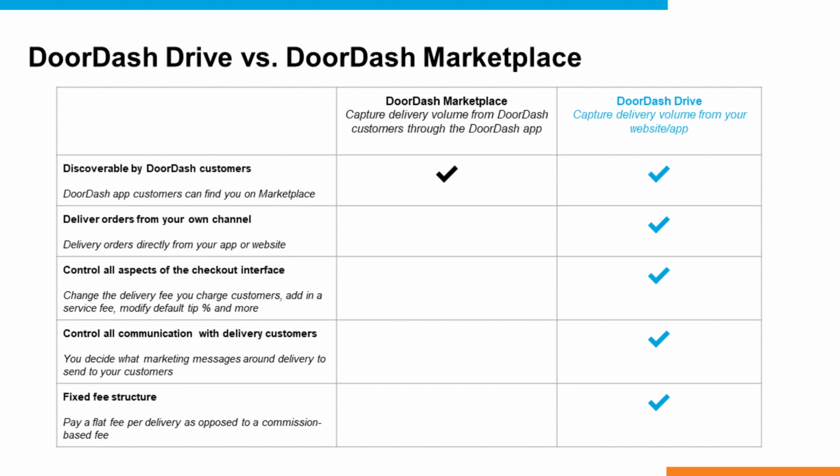You can control aspects of the checkout interface. You're able to work with Revel to decide if you want to add a service fee, let's say if you want to tip your kitchen, and modify the default tip percentage. We usually find that 15% is that awesome default that you want to stick at. You can also control communications with your delivery customers, so you can decide the messaging that goes out to them in regards to delivery.